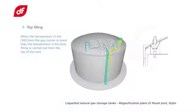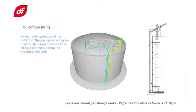The tank can be filled in 2 ways. From the top, if the gas from the gas carrier is colder than the tank, or from the bottom, if the temperature is higher in the gas carrier than in the storage tank.